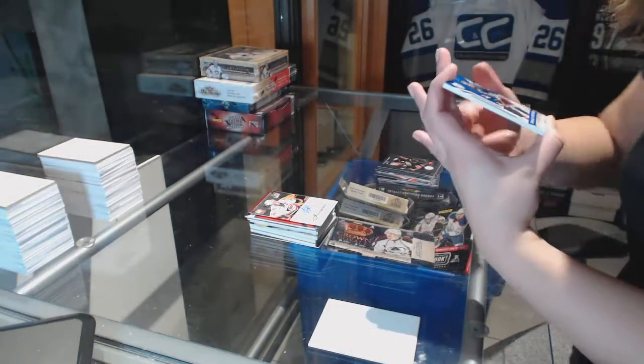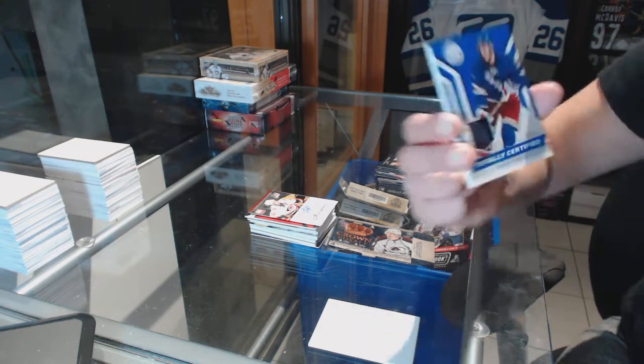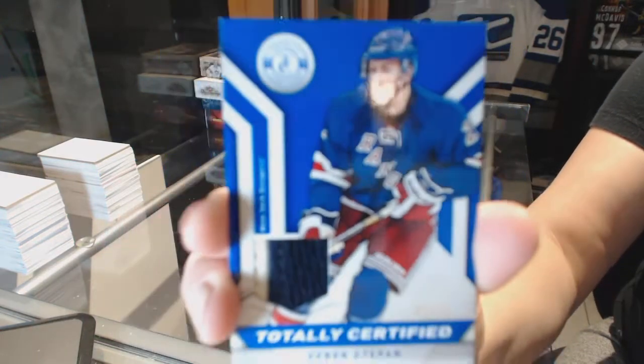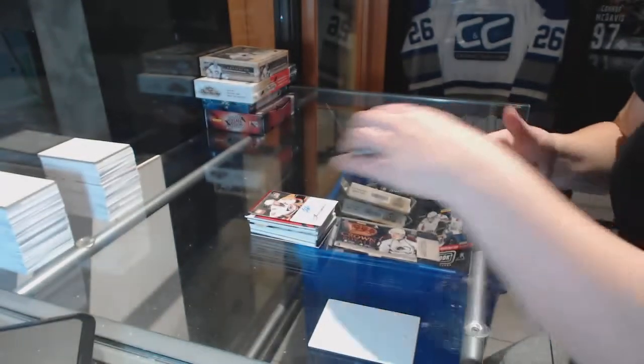And we've got a Totally Certified prime jersey numbered to 50 for the New York Rangers, Derek Stepan. Derek Stepan. There we go.